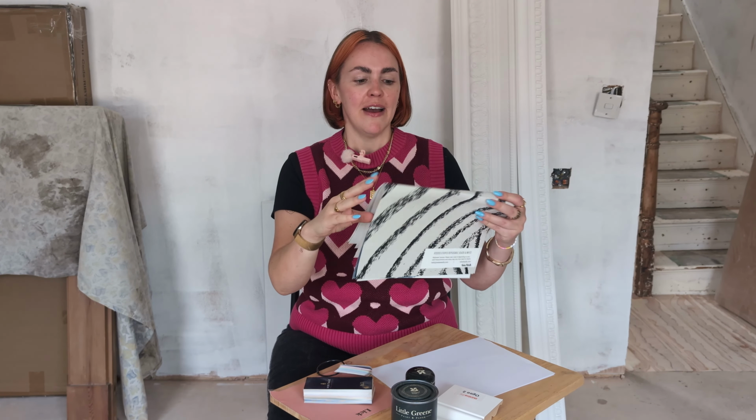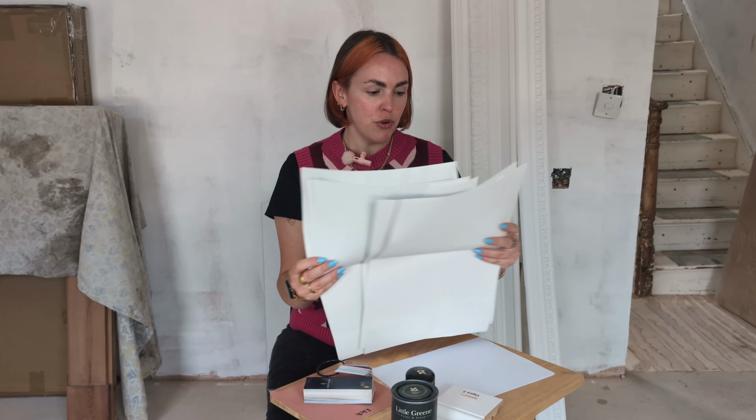I mean, I love black and white. I am a Cruella de Vil at heart. Like, black and white is like that contrast of the monochrome black and white I love. So I wanted a paper that was dramatic, but sort of pared back in its colour scheme. So I'll start with the ones that I'm not going for.